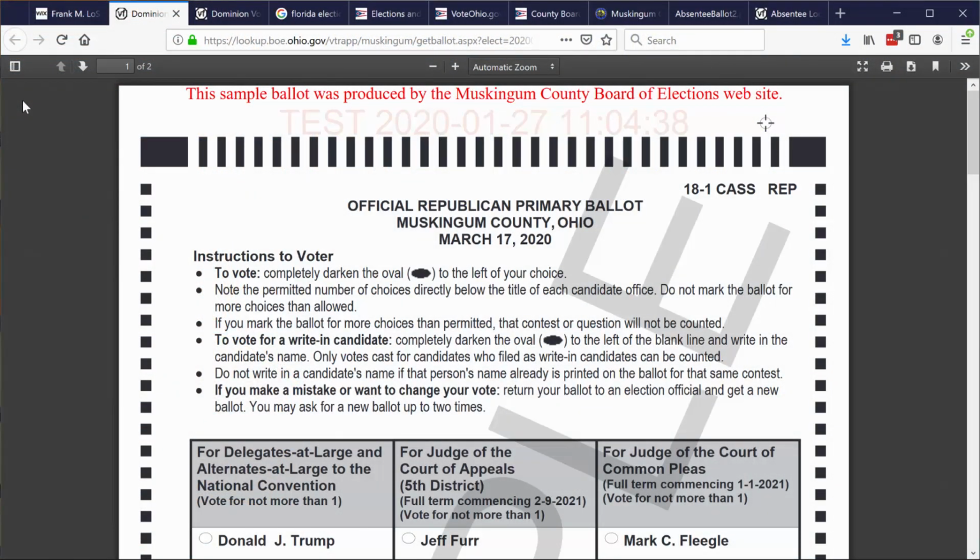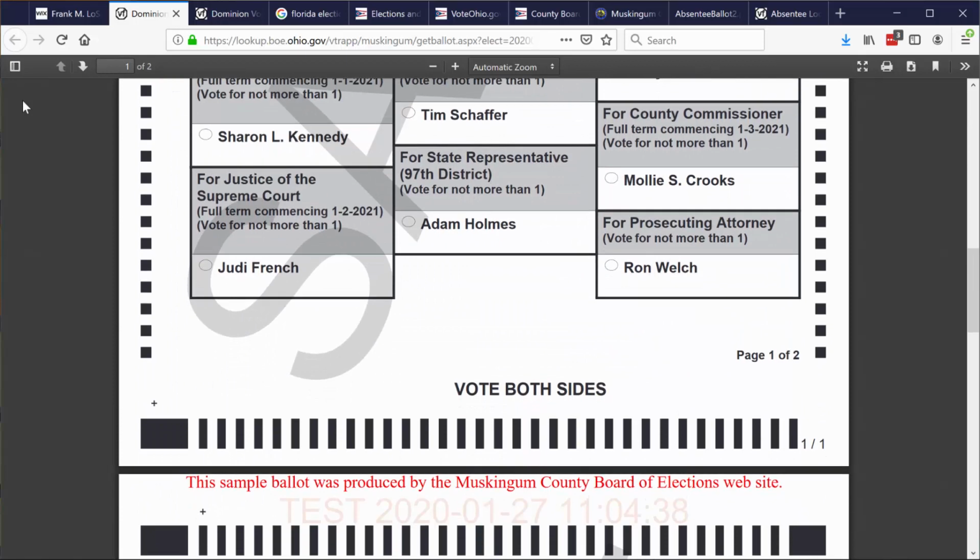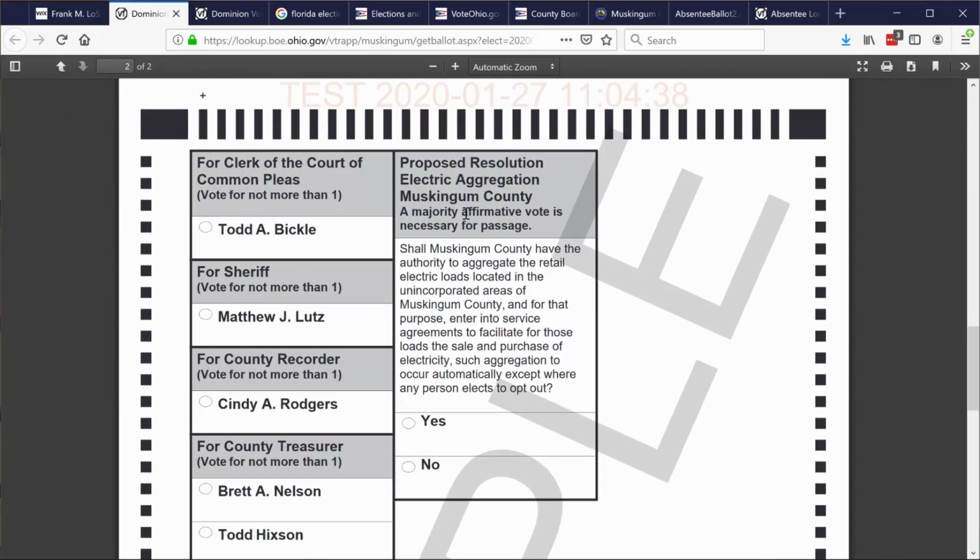This is the official Republican primary ballot for the county where I live. And if you just take a quick look through it, you can see there's lots going on. And in fact, where I live, there's also going to be a resolution that we need to vote on. And honestly, I've never even heard of this resolution. So if I was at the election polling location and I had to vote right at that moment, I'd have to read this, understand it, and make an educated decision right on the spot. And I don't really have the ability to do that. I need time to think it out, to do some research, and determine how I really want to vote.